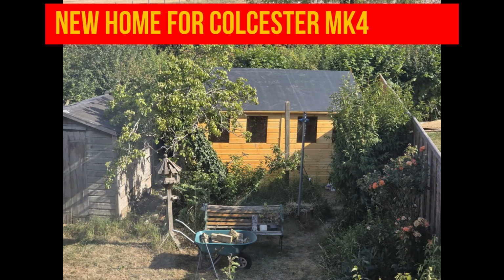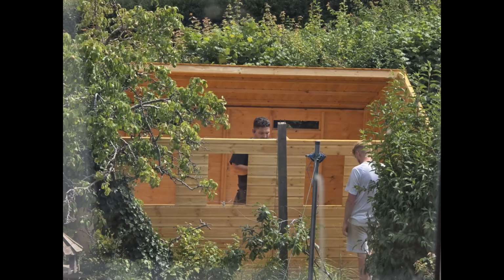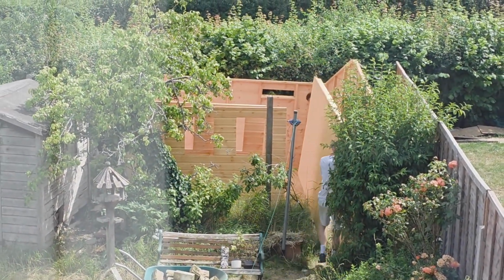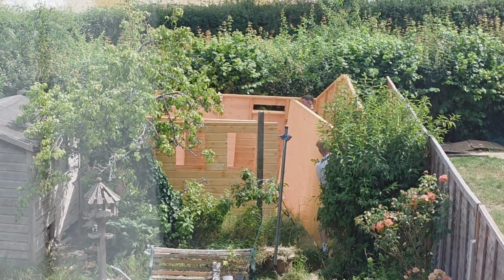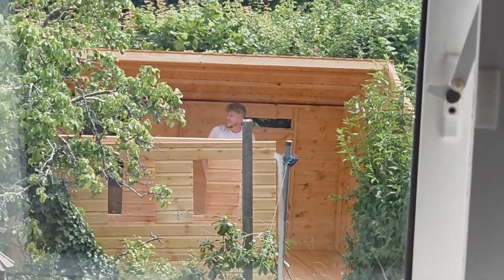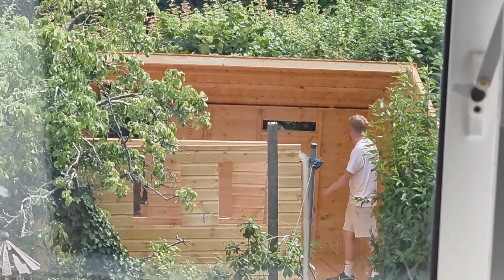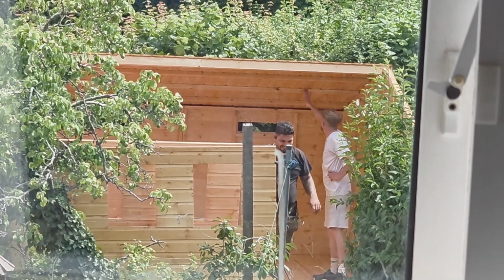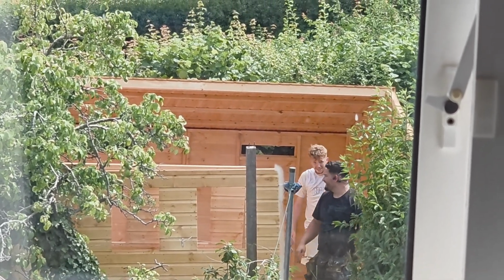Now we have a new home for Colcester MK4 Layout. Brand new shed has been delivered. It was actually quite a hot day today for these lads to put this shed up, but they were absolutely brilliant. And as you can see, it's a modular construction. So they brought all the segments in, put them together on a base, and basically that's all you needed to know. So yeah, quite a very sturdy tongue and groove shed, this one.